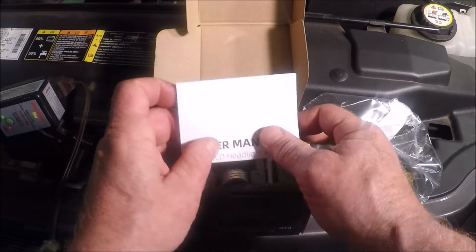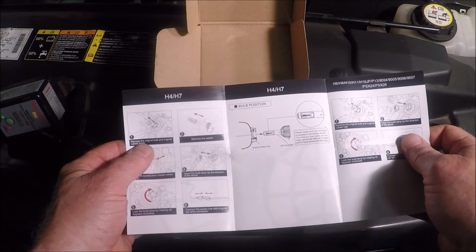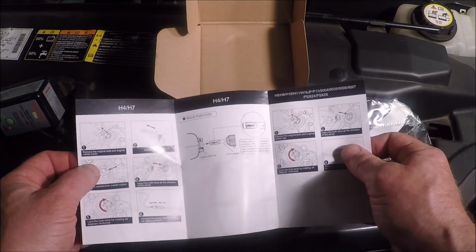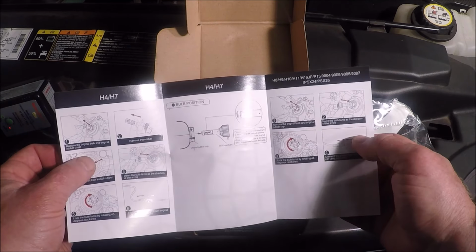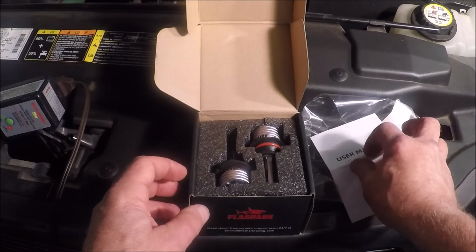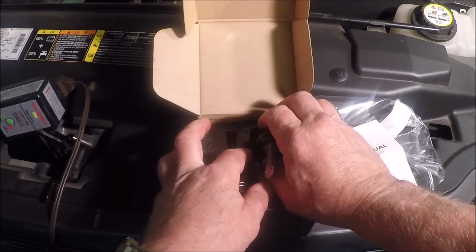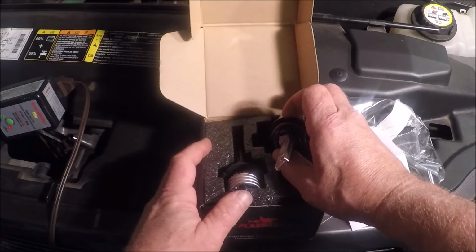All right, we got a user's manual in here. Shows the installation. So this should be pretty easy for me since I've already done this on the other 10th generation F150 I've got. But here you can see some big beefy bulbs. If I can get these out of here.